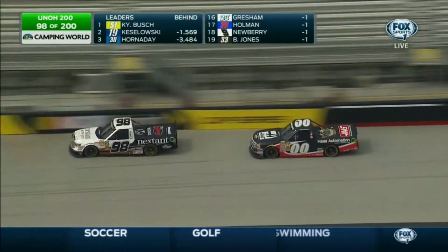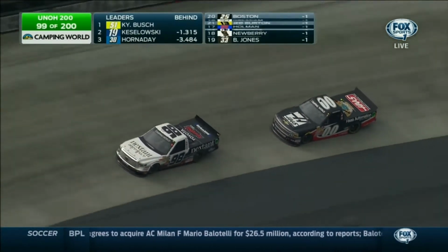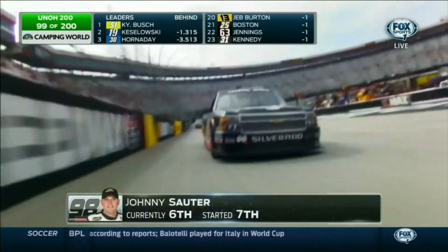Well, it's fun also, Bob, to see his words come true. He said it'll handle good in the longer run, and we've seen him really cut up through the field. He's currently in the 12th spot, like Bob said, but the leader is just a couple of trucks back.